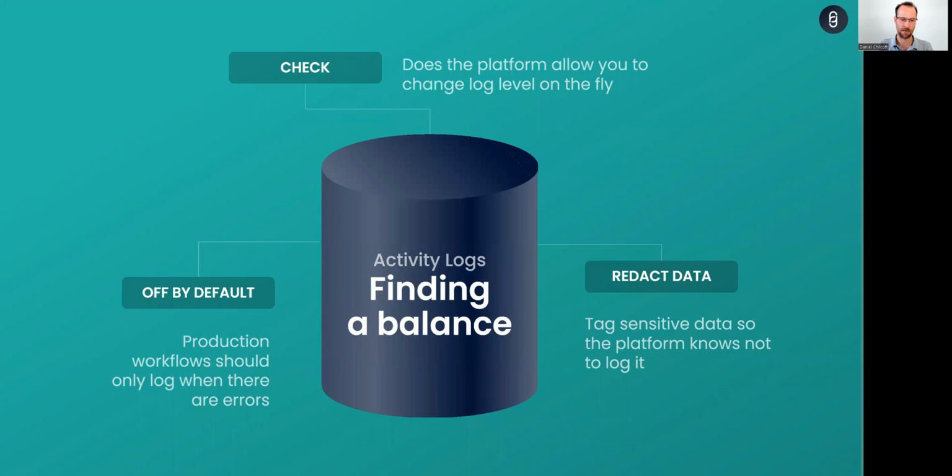But here are some guidelines and some simple heuristics that you can use. First, ideally, you want to turn logging off by default on production workloads, because you are connecting to production data sets. And so you normally want the logging to be by exception only. In other words, if an error occurs, some logging should get done. So check whether the integration platform that you're using supports that mode. So on in dev test, on in UAT, but preferably turned off in production other than errors.